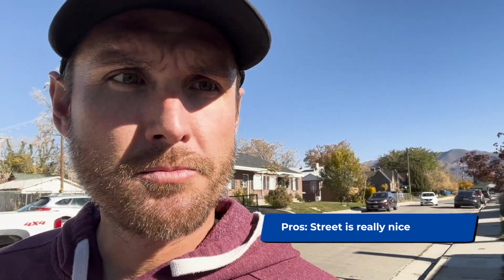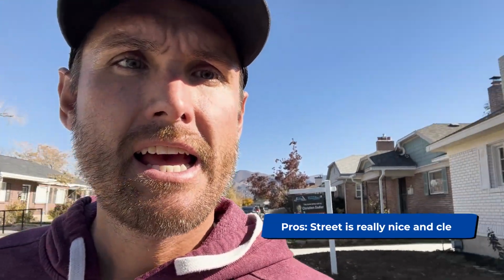And then it has some rentals also. So there's a fourplex there. Lots of variation in homes, but the street is really nice and clean. And it's actually really close to the city county building. Amenities that you're close to.